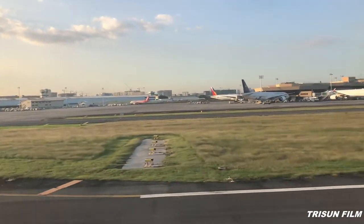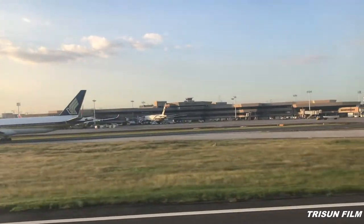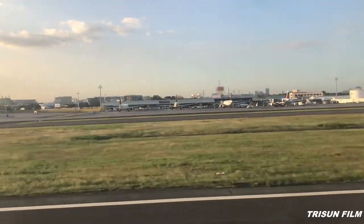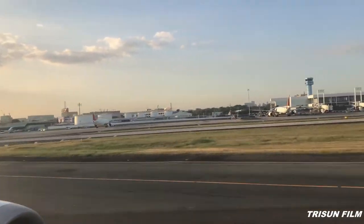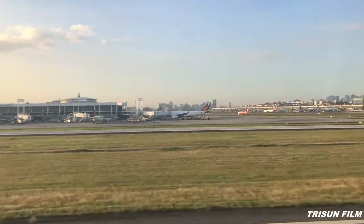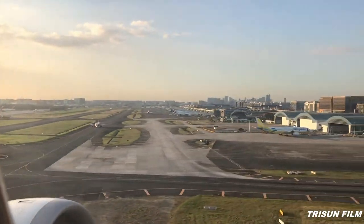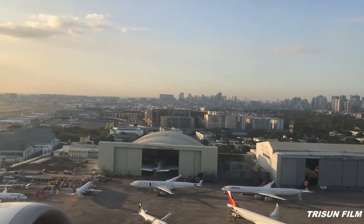Yes, that's Terminal 1. Okay, Terminal 1, that's the original terminal. And that one is Terminal 2. It's under construction right now, or under renovation. And beside that one is Terminal 3. And this is Terminal 4 right now. That one. Terminal 4. Okay.